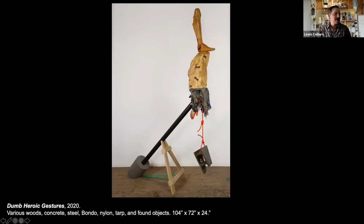That's a cinder block that I cast. It's deliberately broken. So it's not a commercial cinder block. It's one that I made. One of the things I like to do is blur that line between what's a product and what I've produced.